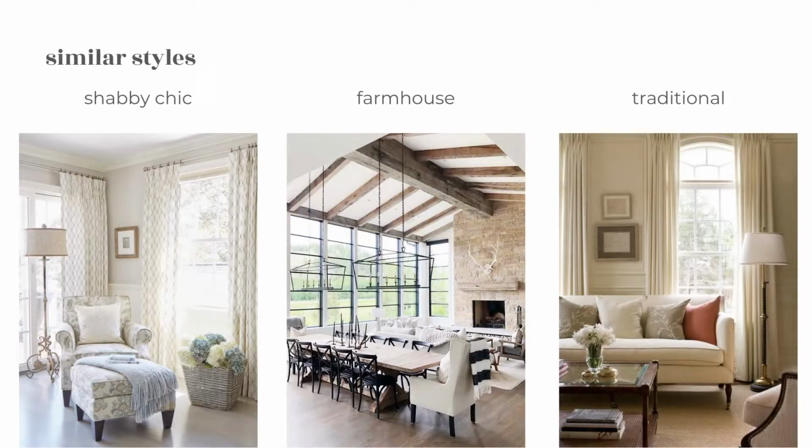Now to talk about 3 different interior design styles I would suggest you checking out in case you like this style but want a few other suggestions. My very first one is shabby chic interiors. We did a video on this style, I want to say 2 weeks ago now, so go ahead and check out that design style video if you'd like. Again, there's a lot of distressed furniture here. There's a lot of white tones, bright airy tones. There's a lot of feminine furniture. So if you like those aspects of this design style, definitely go check that one out.